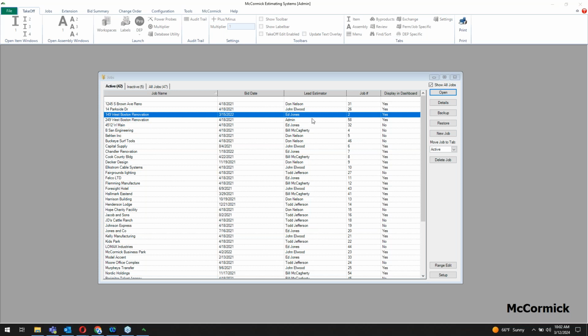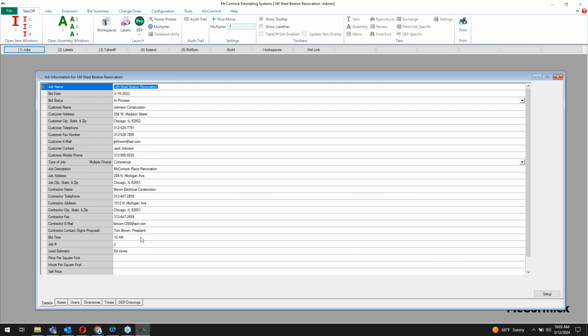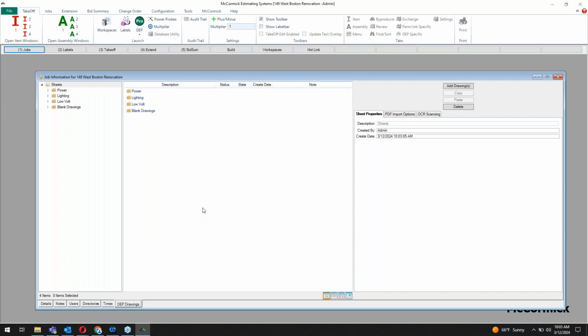Not a problem. Instead of making a new job, I'm going to hit the details on this job. The reason is, when you hit new job, it's the same window, same steps you've always done: put in who to get a hold of, how to get a hold of them. But one of the big things I want to do is add some drawings in here real quick. So down here at the bottom, I'll hit that DEP drawings.